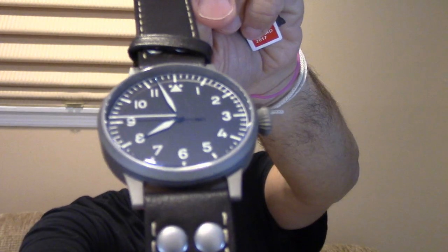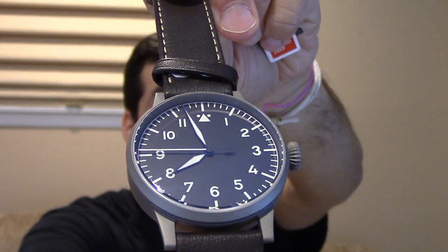So the A dial was that first one I showed you, the one with just the hours around it. Why is it called A dial? I want to say it's because of aviator dial, but I can't really confirm that. There's not much on it online.